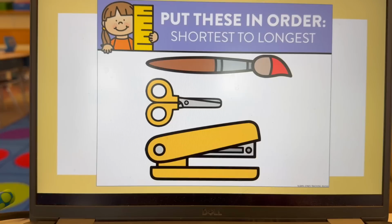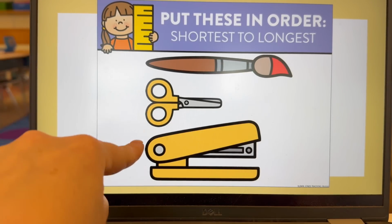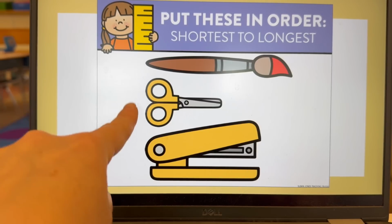Let me show you what some of the activities we have been doing have been. They are fun. I'll show you some of the math warm-ups we're doing, some of the slides, and we'll go from there. I have a whole set of these math warm-ups here, and these ones are all for measurement. So there's a few different questions they ask. Here I'm having students put these in order from shortest to longest. So we talk about first how they're all at the same starting point so we can accurately measure them.